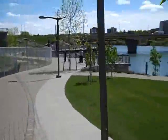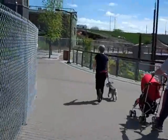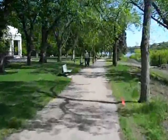Half marathoners, take note, this is your halfway point. We're at 10.5. So you're halfway through. Just before you get to the Sid Buckwold Bridge, we'll be halfway. So a quarter of the way for the full, half for the half. Now along the Meewasin Trail.